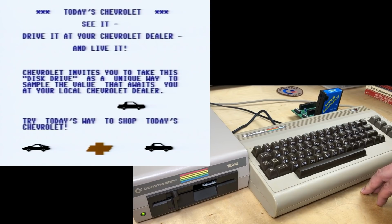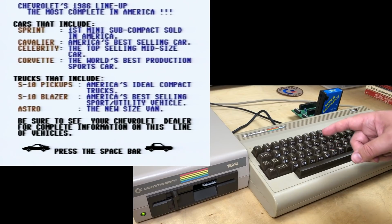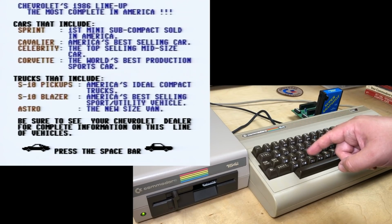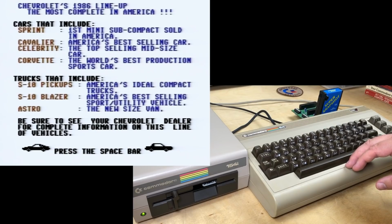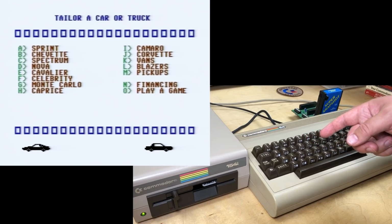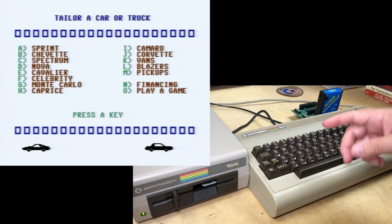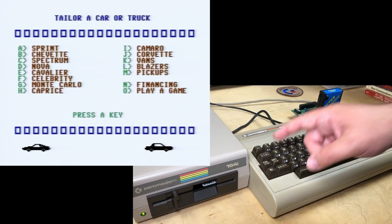As a slow-moving car, that tune was awesome. I wonder who did that. Chevrolet's 1986 lineup, the most complete in America. Okay, so this kind of completes things. Apple was 85, C64 is 86, and then on that IBM PC compatible version, that's 87 and 88 we saw. So again, we got the Sprint, the Cavalier, the Celebrity, the Corvette, S10 pickups, Blazer, Taylor, a car or truck. Okay, so this version actually does have all the vehicles again, like the PC version. And for bonuses, it has financing and, play a game. By the way, it was Steve's Retro Gaming who got the disc image for this, and I'll link to his blog where he shared the image for this.